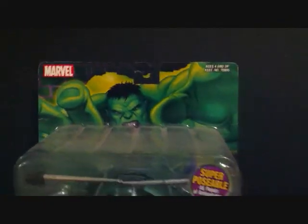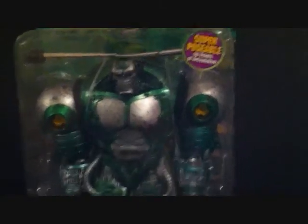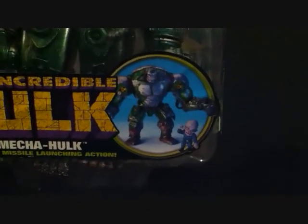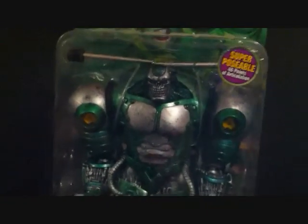So what I'm going to do is just zoom up the camera here so you guys can get a close look. There's the packaging right there. There's a nice picture of the Hulk. It says they're super posable, 46 points of articulation. That's my son there in the background. It says there on the bottom, with missile launching action. He comes with a little Gremlin there, if you can see that on the lower right hand side. But the figure in the package looks very nice.